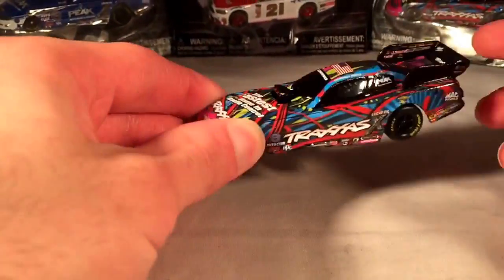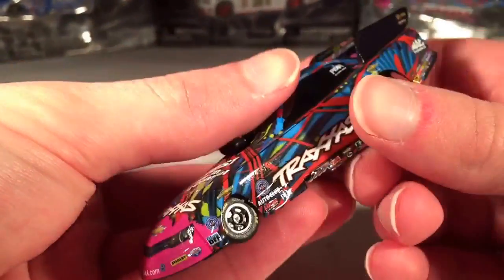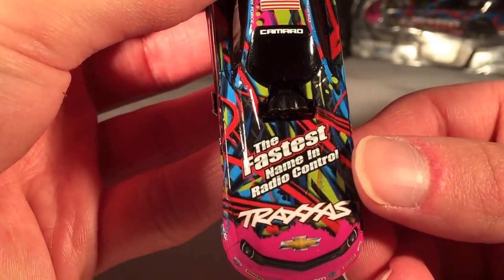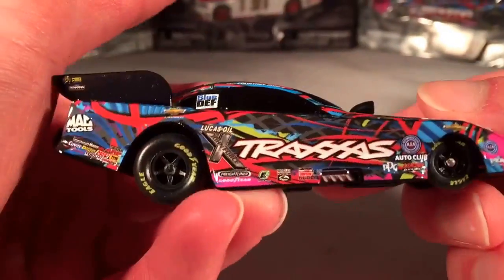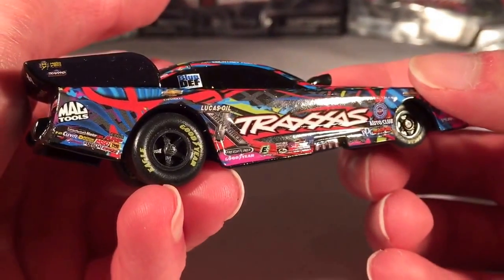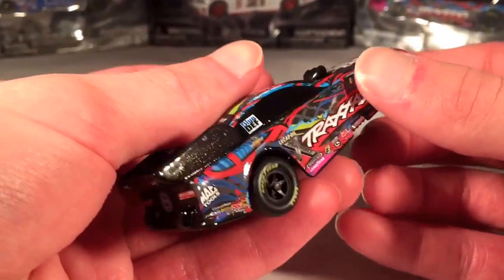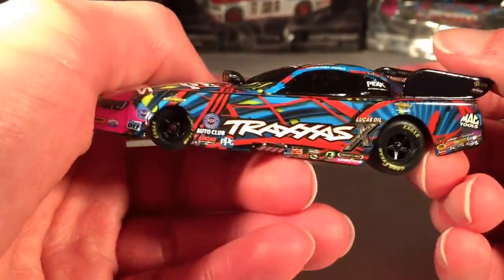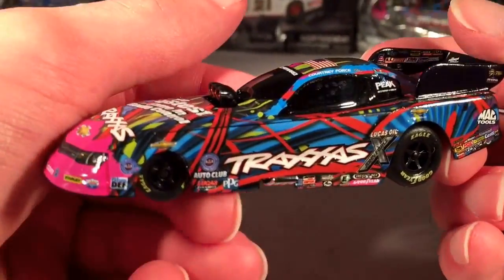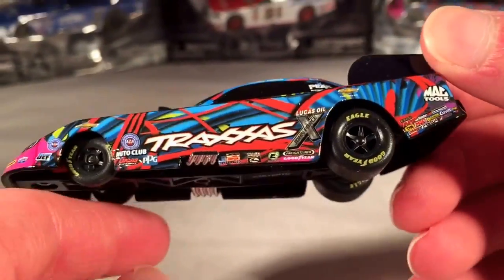So, it's cool. I love the rubber tires. I love we're getting something different. And here we have Courtney Force's Traxxas car, a very, very colorful looking car. The fastest name in radio control. It's one of those things where we weren't sure if we were going to get this car, because if they make some sort of diecast related product, or anything collectible like that, sometimes they don't want their cars made by another company, kind of like how we didn't get a Nico Rosberg car other than a throwback. But this is a very bright and colorful car.